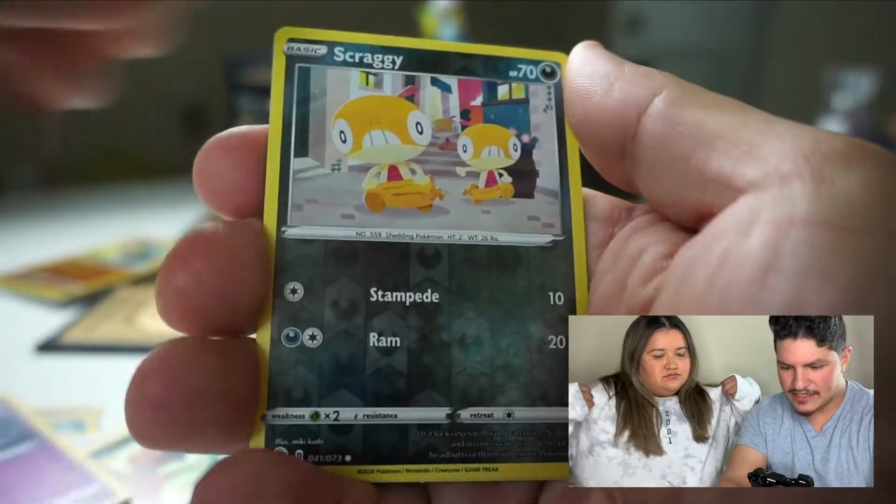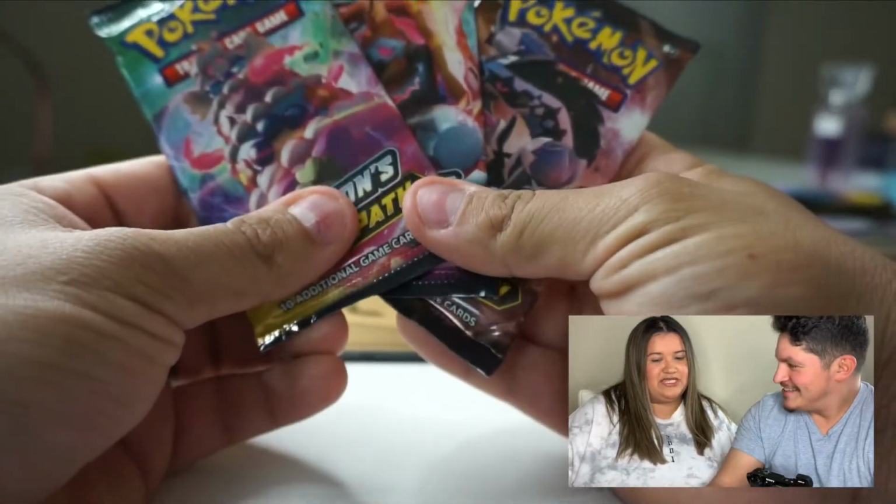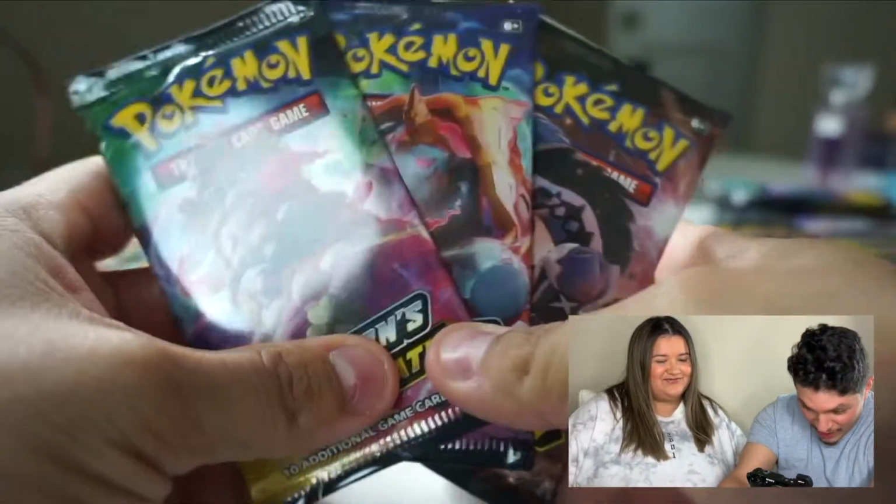Nickit, Hatena, reverse holo Scraggy, and holographic Zygarde. I have this one already. Very nice, very nice. At this point, this guy would be like, we're down to the final three, you guys.